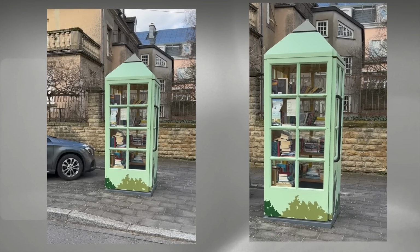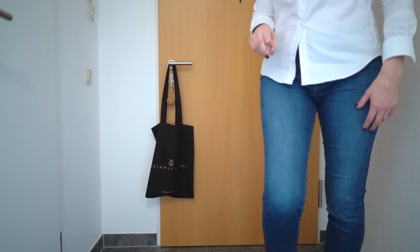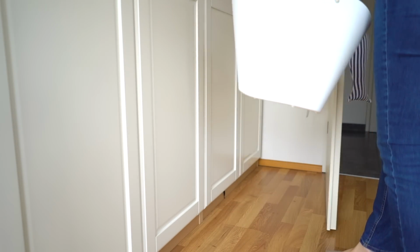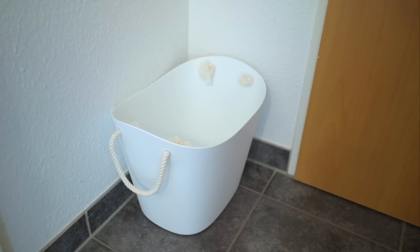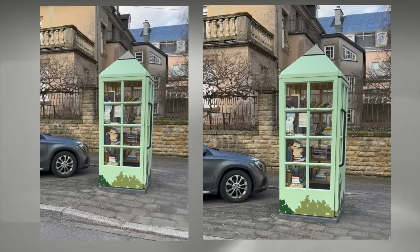If you haven't such a place in walking distance, then a bag near the front door or a pretty basket in any convenient place can gather all the things meant to leave your house, so they don't sit somewhere like an eyesore. And you can grab them next time you go to the charity shop or such a booth.